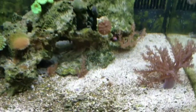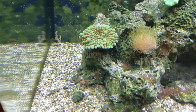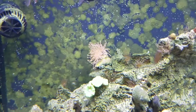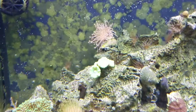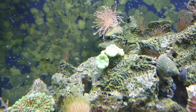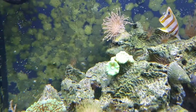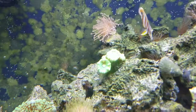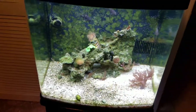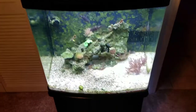It's my son's Kenya tree. He has a couple other things, a Yuma, toadstool, another toadstool frag, a leather coral back there, and then that is some candy canes that I had and put in here, and they're actually doing pretty good. They've actually grown. They were really small, and sort of opened up and are doing pretty well. The tank has done really good for us.